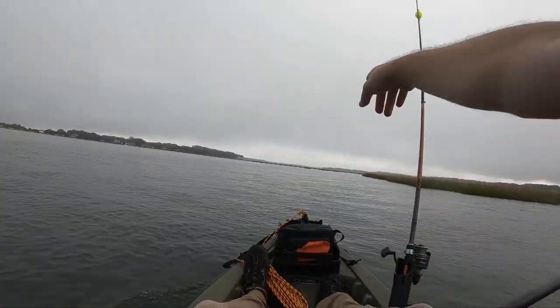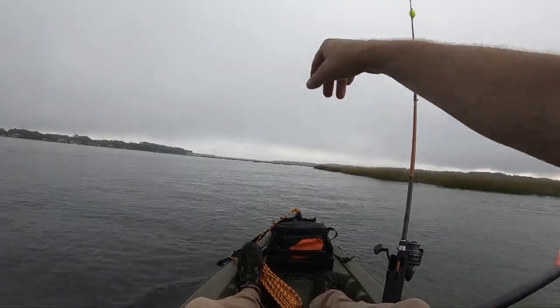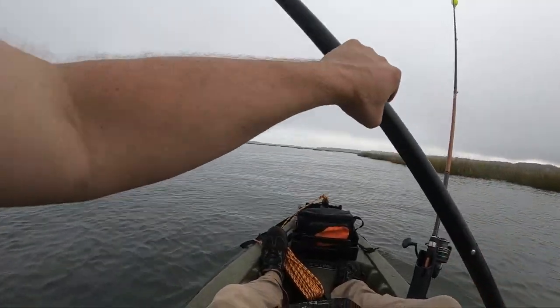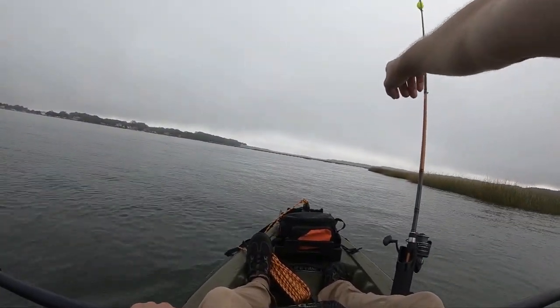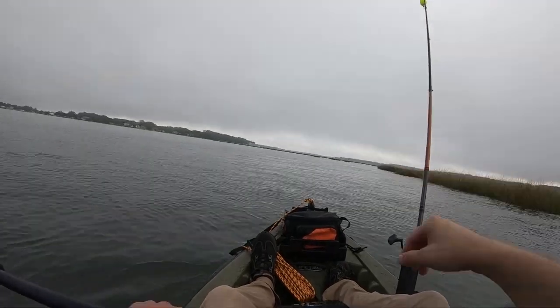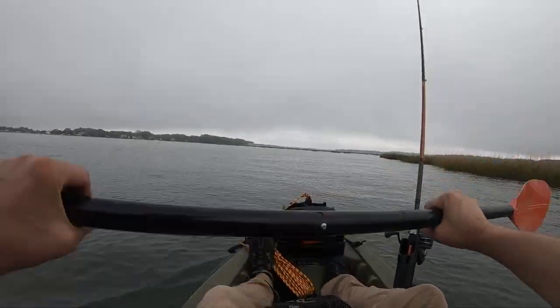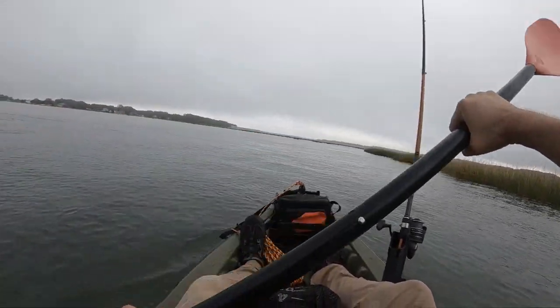Some pelicans up here. There's quite a few more that just flew out of there, but there's still a couple of them up in there that are fishing around those little, oh yeah, just one just dove right there off the point. There's another one right there in between. Seeing those pelicans dive in there tells me there's some bait fish that's gonna come up in there. And where there's bait fish, there's probably some hungry trout.